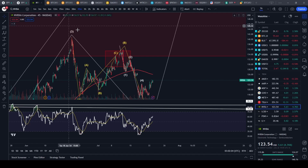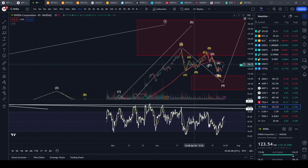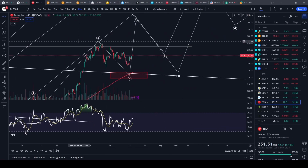Big bounce in Tesla as well. So again, my target was never hit. I didn't enter a trade on NVIDIA. That's just how I do my thing. I do my trading, I listen to the counts.